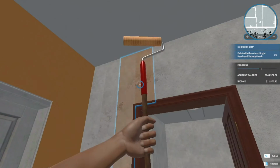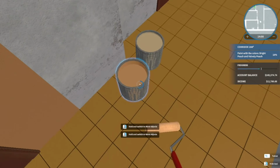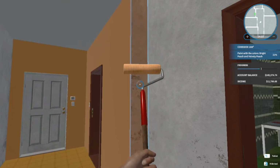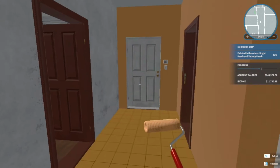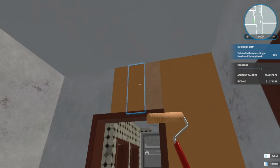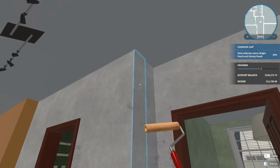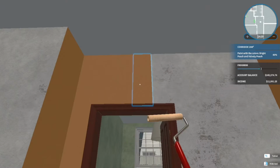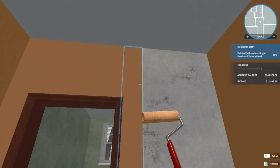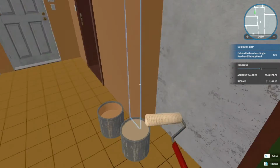I want both colors. And to be honest, the game does not care. I could literally paint this entire thing mostly this color and then do one panel that's this lighter peach. It wouldn't bat an eye. It wouldn't change anything. But I'm gonna make some kind of attempt at making this look okay. This looks more orange to me than it does peach, but oh well. Alrighty, there we go. The rest of it the lighter color.